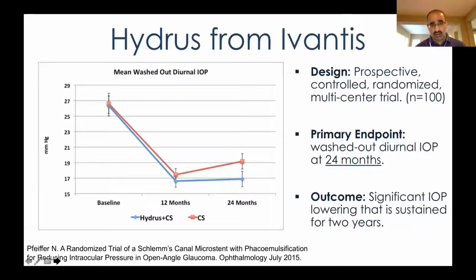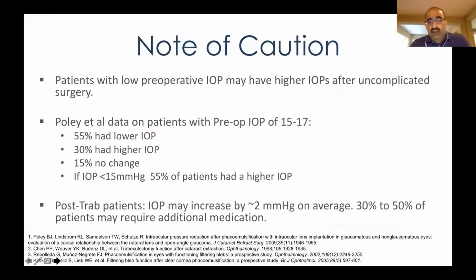Although I do keep in mind that the device implantations here that you're seeing do give me a little bit more IOP lowering. So a note of caution, we're talking a lot about the positives here with IOP lowering and cataract surgery alone, but the Poli and colleagues' papers helped us understand another aspect to this. 55% of the patients had lower IOP, 30% had higher IOP, and 15% had no change.